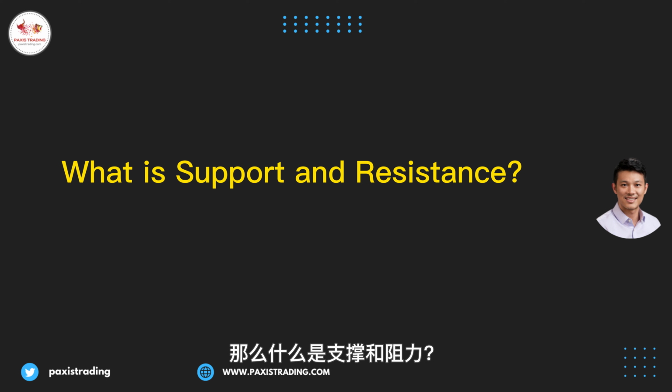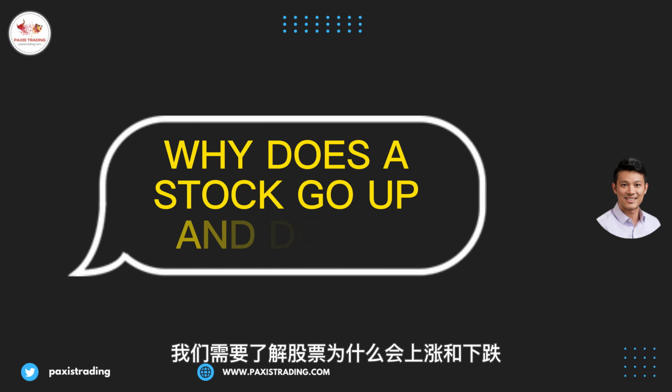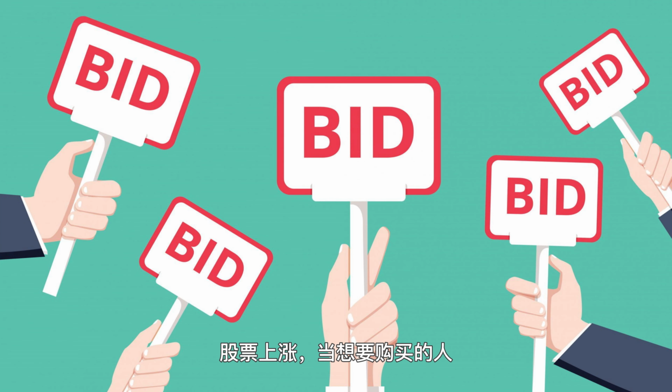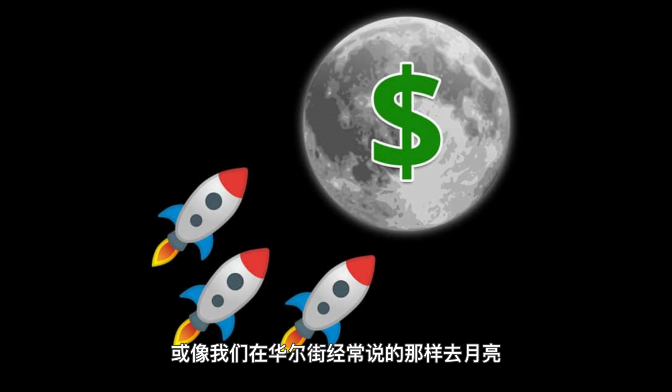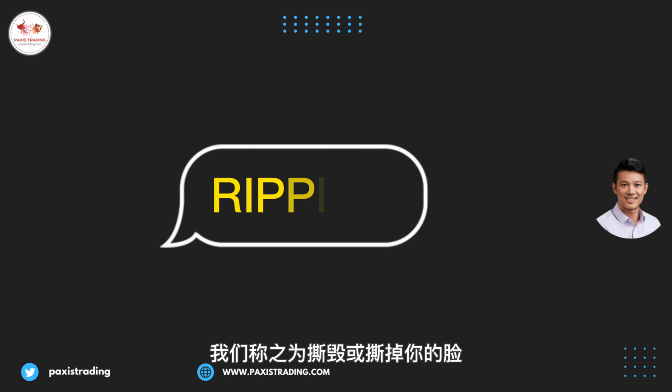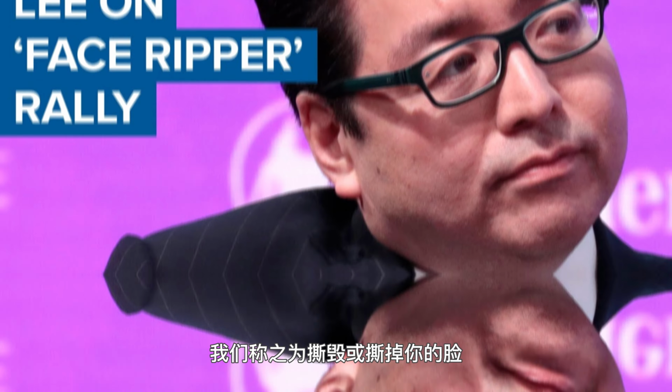So what is support and resistance? Support and resistance are 2 fundamental concepts in technical analysis. But before we get into the definitions of support and resistance, we need to understand why a stock goes up and down. There are many reasons, but to simplify it, a stock goes up when there are more people wanting to buy it than to sell it. If you have substantially more buyers, the stock will rocket, or to the moon, as we often say it on Wall Street. No, we don't say it like that. We call it ripping, or ripping your face off.